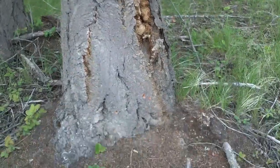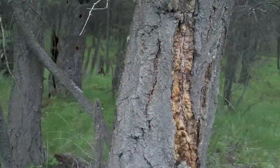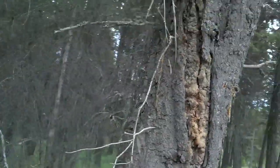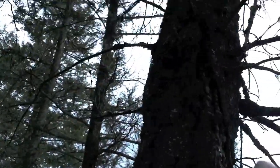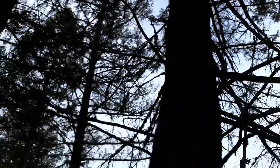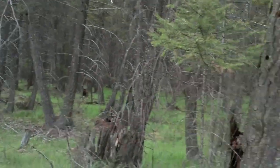And this is a very typical lightning strike pattern. And it's curling around and up. And unfortunately it's another one that's healed. But you can see it. You see it snaking up to the top. A lot of times they curl, spiral, if you will, around the trees.